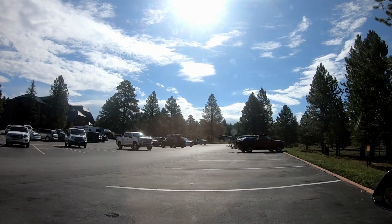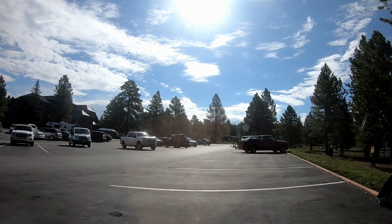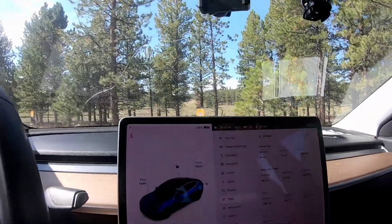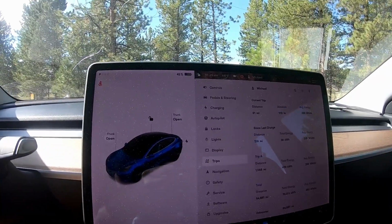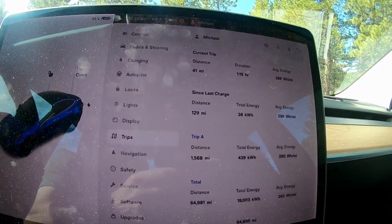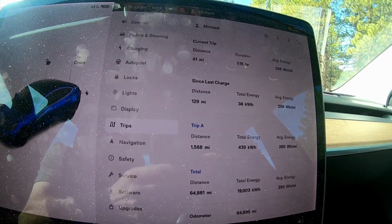Welcome to Bryce Canyon National Park. We made it. Haven't seen a single EV. Actually, I'm lying. There was a Tesla coming out of the park as we went in. That was the only electric car I've seen here. But well, let's look at this here.